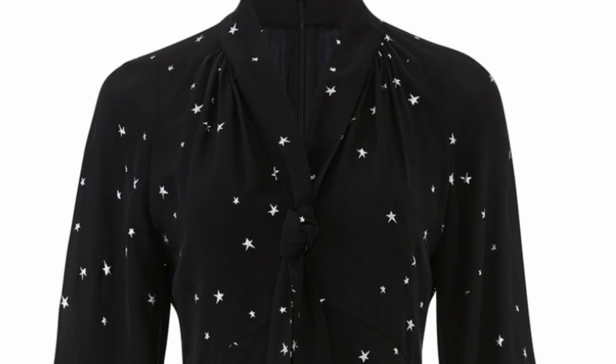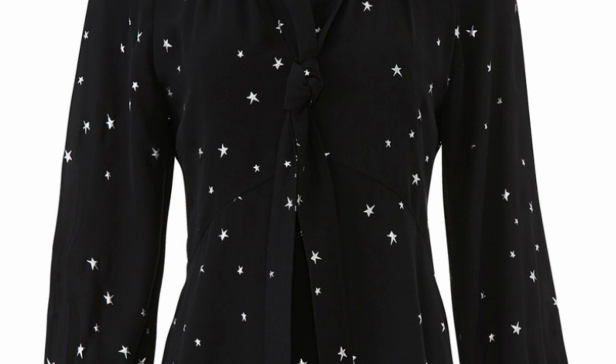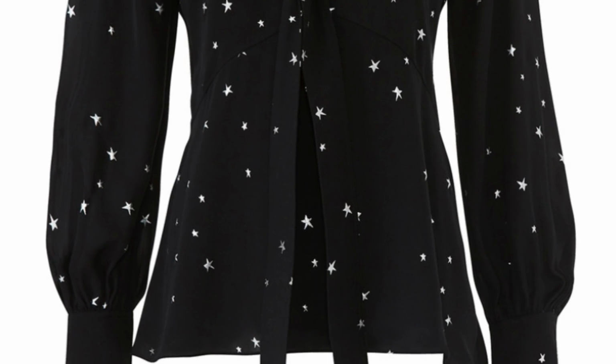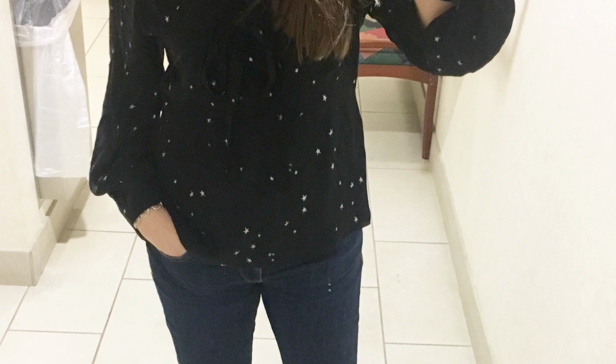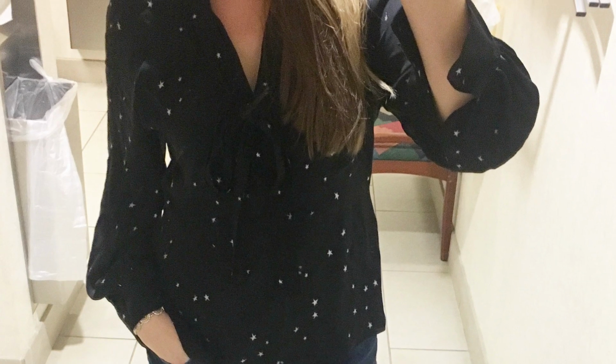Next up, I tried a top from Tory Burch. This actually has a little bow in the front and sort of a gathered blouson sleeve, and then it's black with white stars on it. And I like that this one is a bit of a neutral, but it does have those details like the sleeve and the bow that makes it worth the rental. It fit true to size. I liked it. I probably wouldn't rent it again.